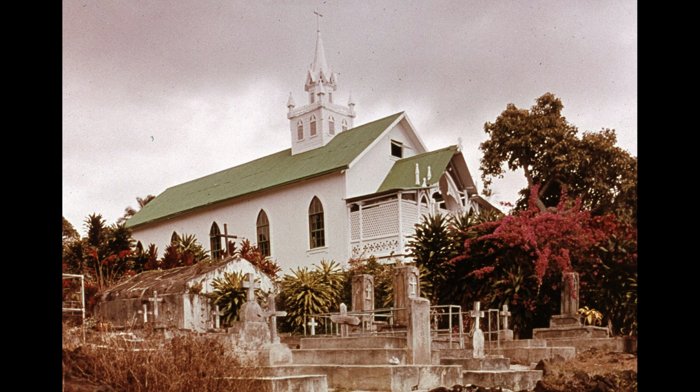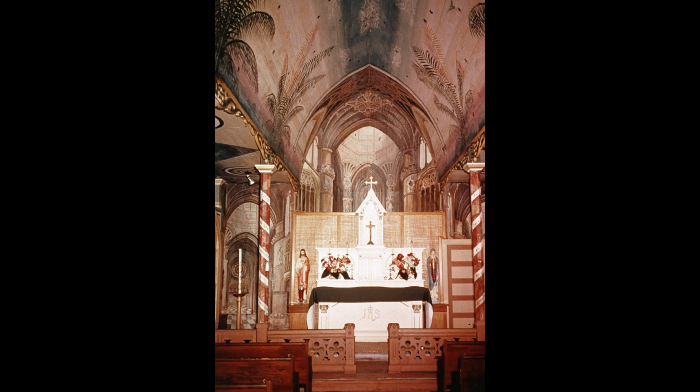This is called a painted church. I did not take this picture. It appears to be a Catholic church. There's many crosses there. Let's go inside and see what it looks like. Here's the inside of the painted church. Beautiful, isn't it?